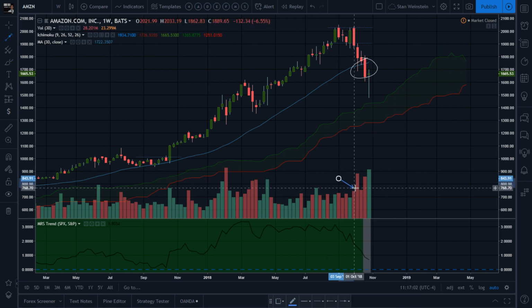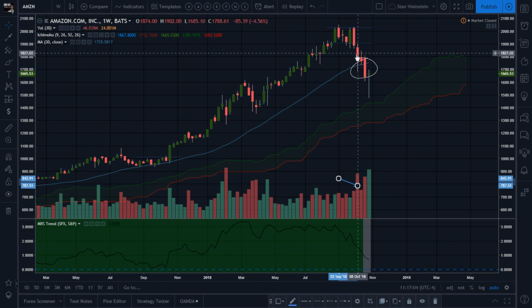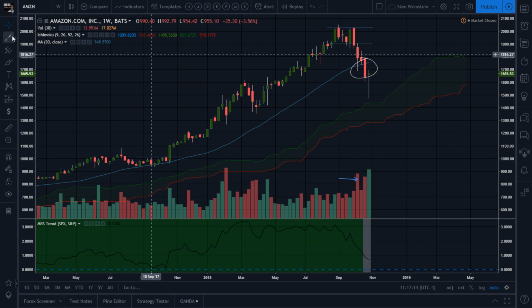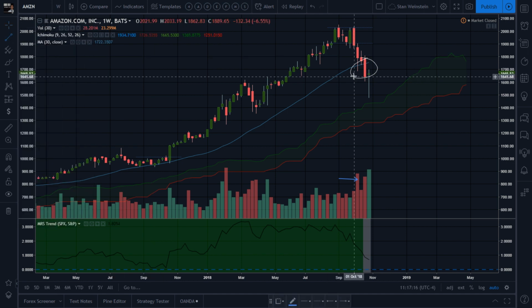See all these red candles? This is a strong one here. This is all these 4 candles. That's all overhead resistance that has to be chewed. Now you have a hammer here, so this could probably be a bounce off the 12-month moving average, as we saw on the monthly.